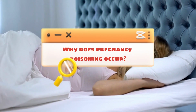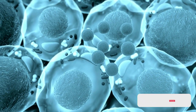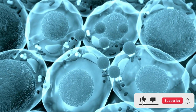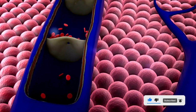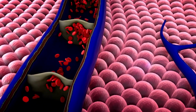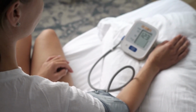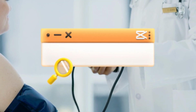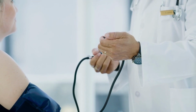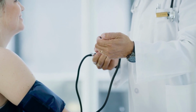The cause of pregnancy toxicity is not entirely clear. However, some health experts have reported that it can be caused by abnormalities in the lining of the placenta, commonly known as the baby's partner. Problems with the blood vessels in the placental lining can cause blood pressure problems in the expectant mother, putting her at risk of preeclampsia. When pregnancy poisoning is suspected, doctors use some medical evaluation methods for definitive diagnosis.